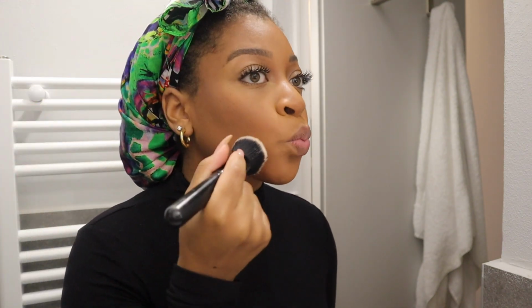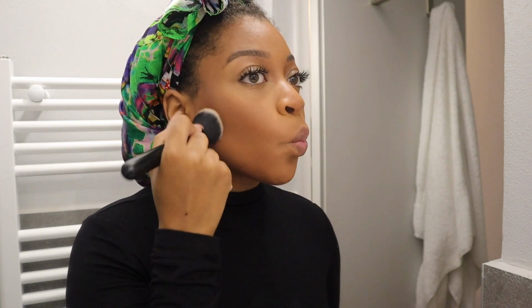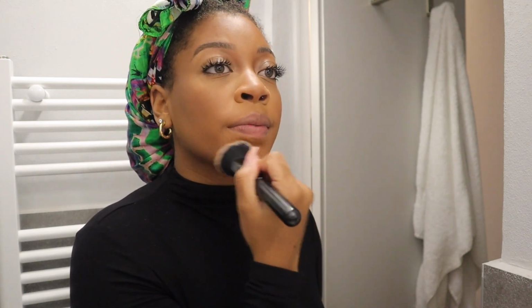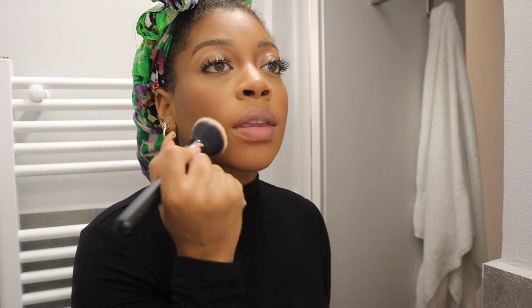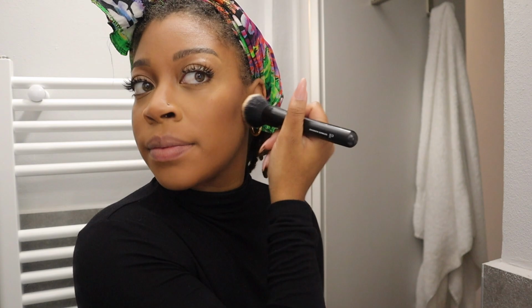I'm gonna use this for the parts not contoured, and then I'm gonna go over with blush. Now I'm blending that powder into my face. I'm just using a flat, dense brush to do this, but you can also do this with a loose powder brush instead. And I actually really like this powder. I was like, okay.